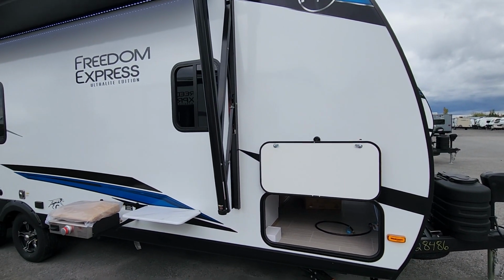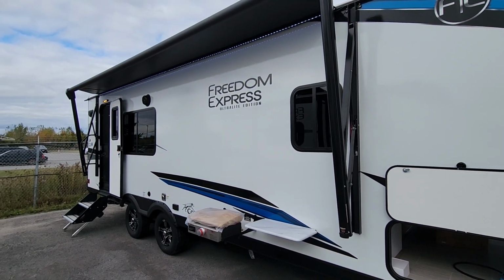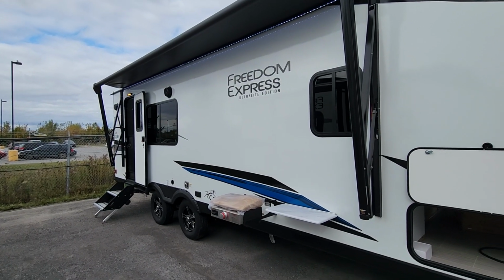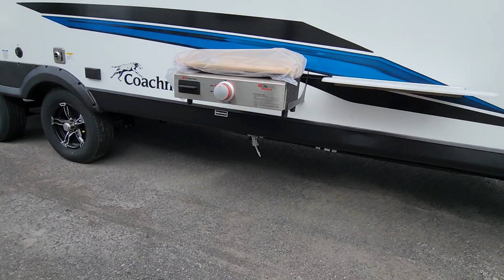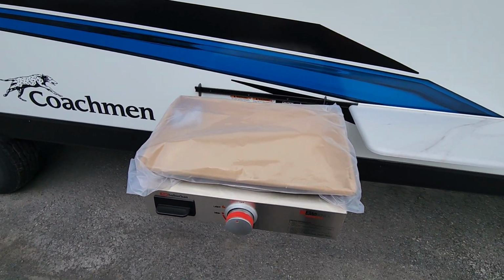Our awning will start pretty much from that front compartment and run past the door. So it's going to give you a good 16 feet here to work with. That'll come out a full 8 feet. So that is really where you're going to end up living. And now we do have a standard LPG gas hookup just underneath the coach, which you can then hook up your standard suburban griddle to.